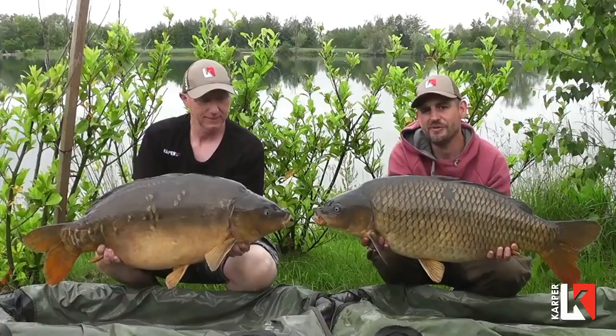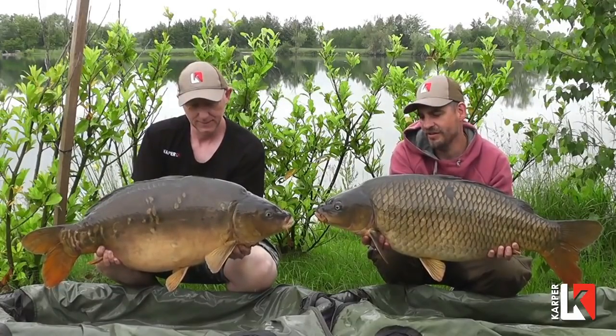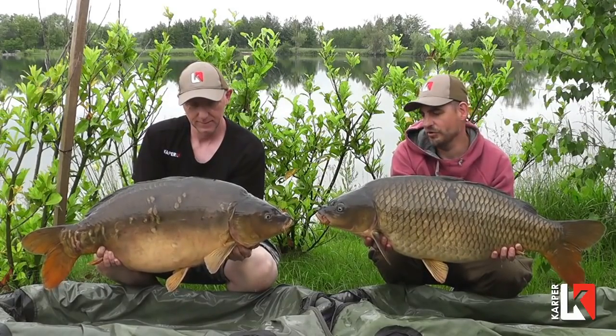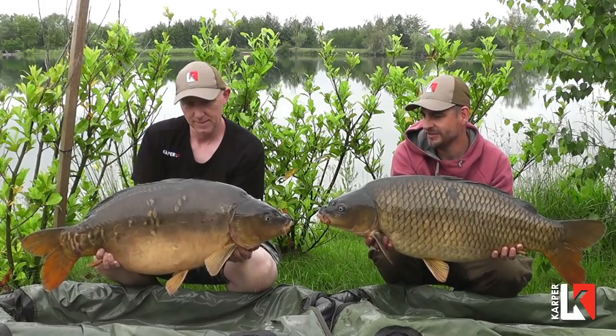Here we have fish number 19 now for me in the session, a 27.4 common. This one fell to a test bait that we're using on a multi-rig, and I'm well happy with it. It's brilliant, just absolutely tore off. What about you, Mr. Dak?